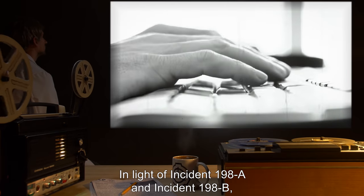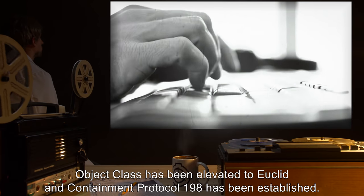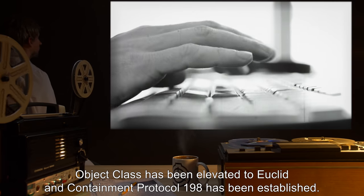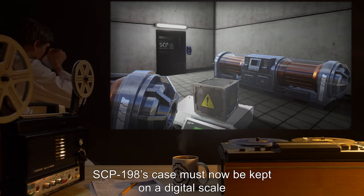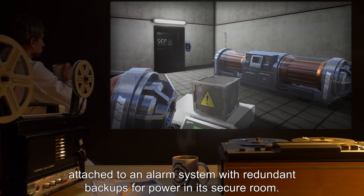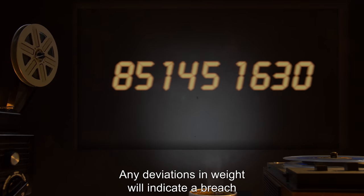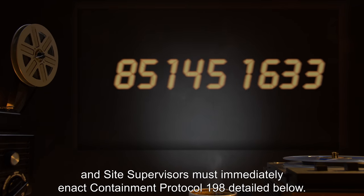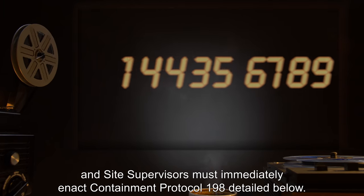In light of Incident 198-A and Incident 198-B, Object Class has been elevated to Euclid, and Containment Protocol 198 has been established. SCP-198's case must now be kept on a digital scale, attached to an alarm system, with redundant backups for power in its secure room. Any deviations in weight will indicate a breach, and site supervisors must immediately enact Containment Protocol 198 detailed below.